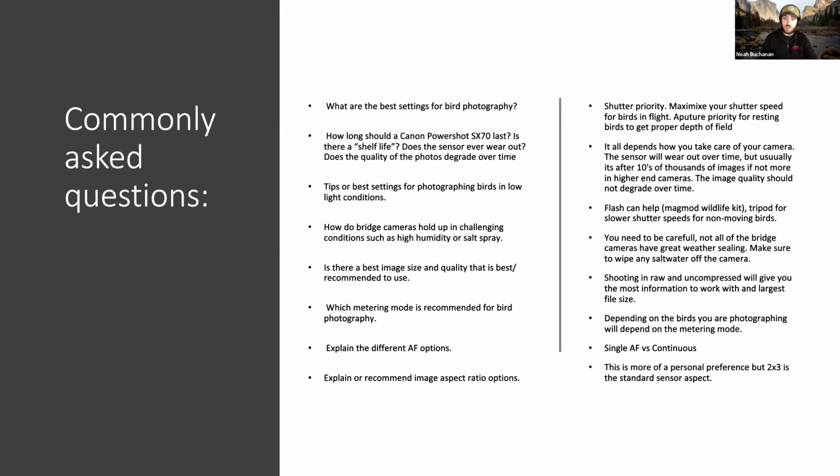Now, there may be new cameras coming out with newer features and newer settings and better performance, but that doesn't mean your camera is going to perform any worse, which brings me to the last point of this question: do the quality of photos degrade over time? And the answer is no. The sensor is not going to degrade over time. Your image quality will be just as good from the first photo that you take to the last photo that you take with the camera. You're not going to see any degradation of images over time. So that's something to consider and be aware of.